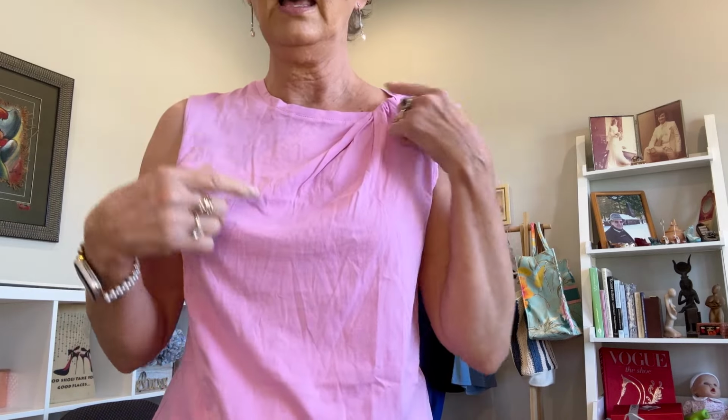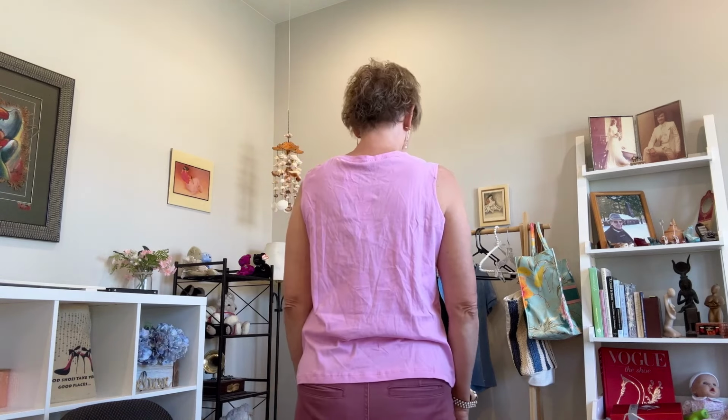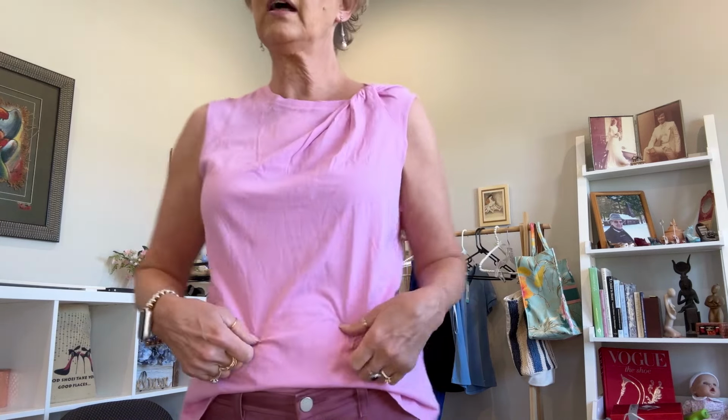I'm not loving how this looks. I like a nice twist detail, but with the sleeveless, I'm just not liking how it looks. And that's from the side, from the back. Yeah, I just don't love this. Love the color, love the material, don't love the look. You know, it looks matronly. It just strikes me as kind of an old look. So I think I'm gonna do a pass on this.